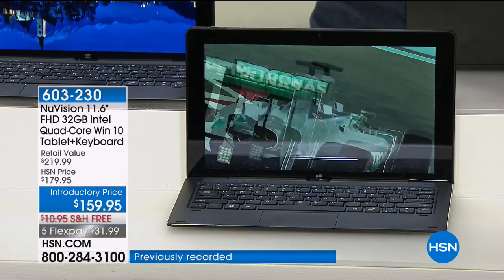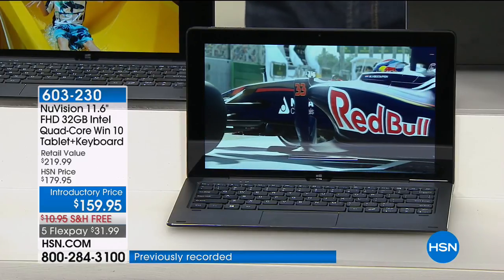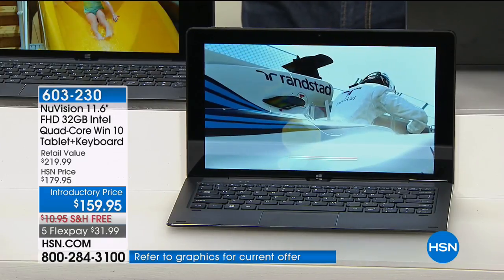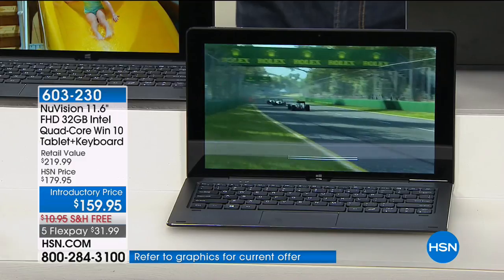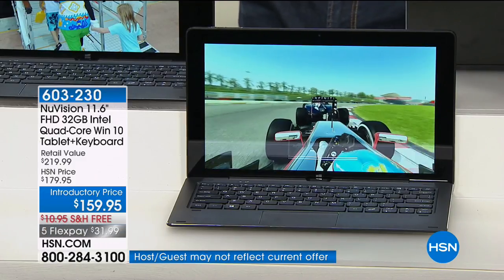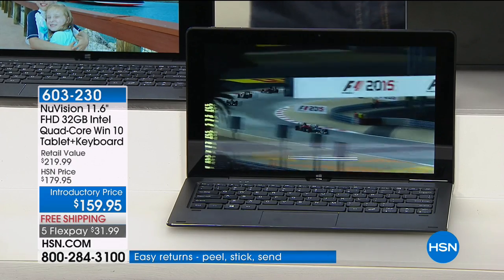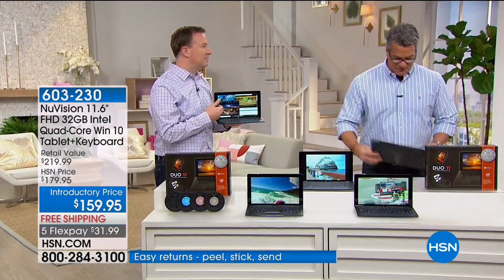First of all, it's full high definition. It's got the IPS touchscreen built in. That's the in-plane switching screen with the most amazing color in the screen. The 2-in-1 functionality, so it's a laptop and a tablet because it has a keyboard. This to me, of all the tablets that we carry, is the most like a computer, a regular laptop computer, because of the size of it and because of the functionality of it.